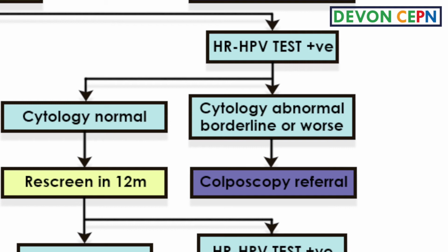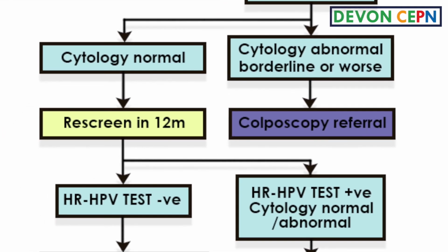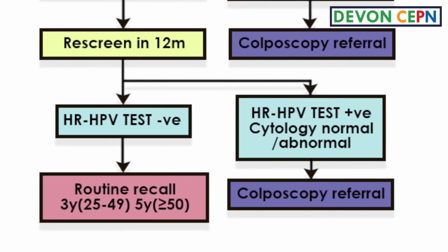This is an examination where a speculum is inserted into the vagina and the cervix is looked at with a microscope. For patients who need a repeat cervical screening test in 12 months, their sample will once again be tested for HPV. If HPV is detected, cytology will be performed. If cytology is normal, the patient will once again be rescreened in 12 months' time.